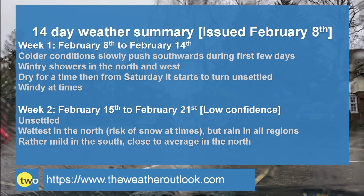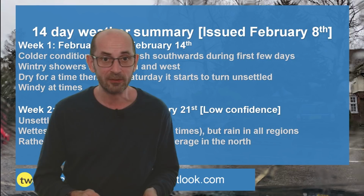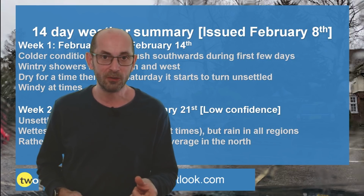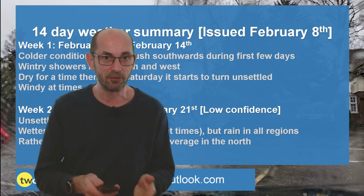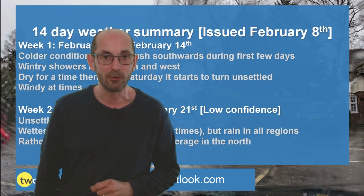Wettest still in the north, where there is a risk of snow at times, but significant rain is probable in all regions, even the south and the southeast. Rather mild generally in the south, but closer to average temperatures in the north, where some colder incursions are likely. So, there we have it. Quite a mixed bag of weather on the way during the next 2 weeks, I think. Wet at times, windy at times, some colder incursions, particularly in the north, where there is a risk of snow, often milder, especially later on in the south.